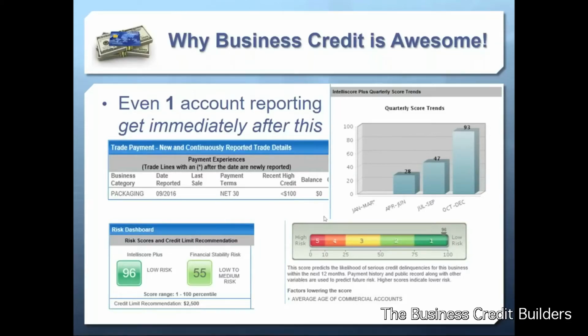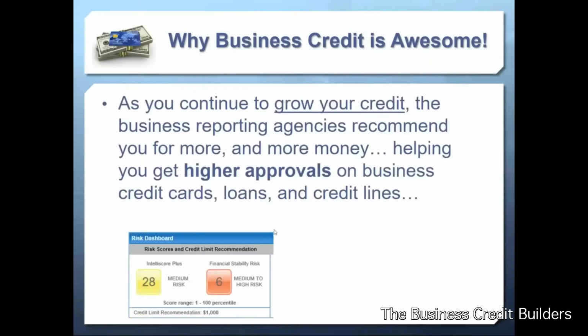Now again, you can't just get one account, because some reporting agencies, which we'll talk about as we progress, require more than one account, which is a pitfall a lot of people fall into, and I'm going to help you avoid. So what happens is, as you continue to grow your credit, the business credit reporting agencies recommend you for more and more money. This helps you get higher approvals on business credit cards, loans, and credit lines.